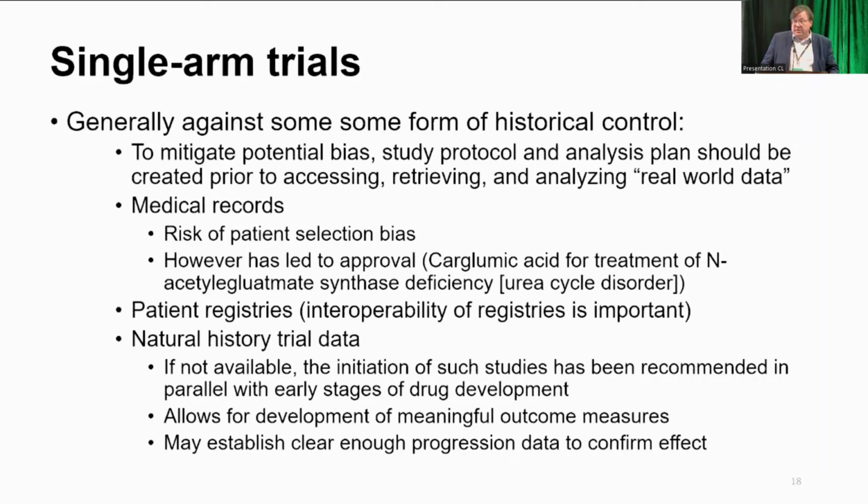And then, and really probably the best, is natural history trial data, where there is sufficient information based on that. And that's one of the reasons, actually, I think the CMT field is ahead of the game compared to many other diseases, although the DMD world has worked for some time on this as well to really have this information in hand. It allows for the development of meaningful outcome measures and may establish clear enough progression data to confirm effect.